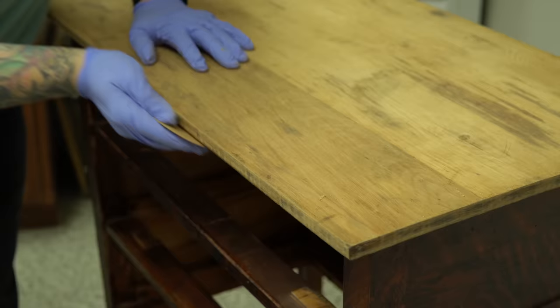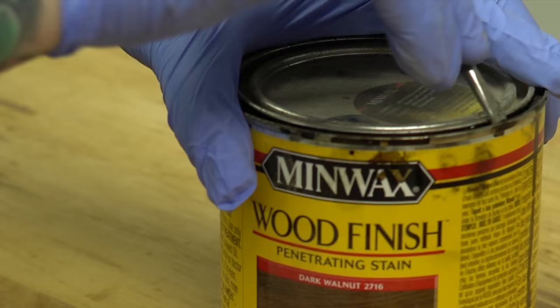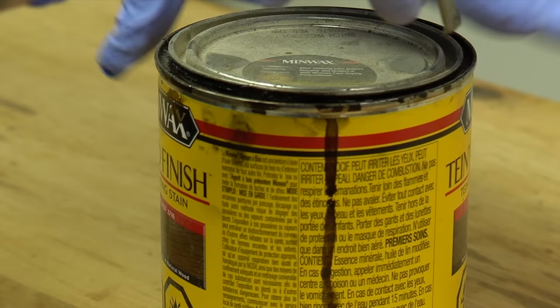I'm actually going to be layering a couple of different stains and a couple of different finishes over that to get the depth and sort of faux patina, if you will, that I'm looking for.